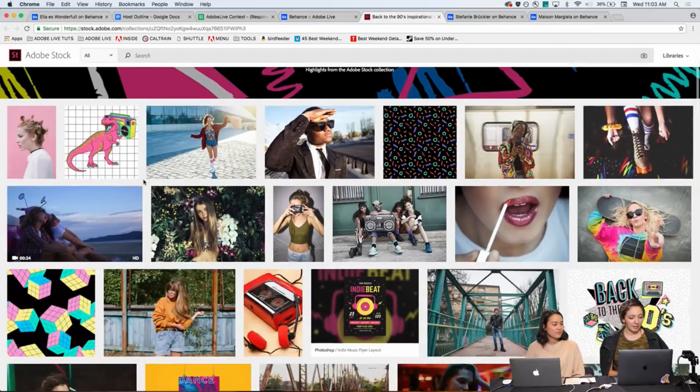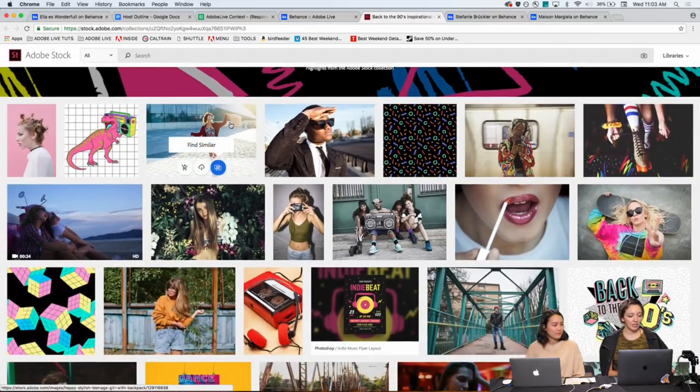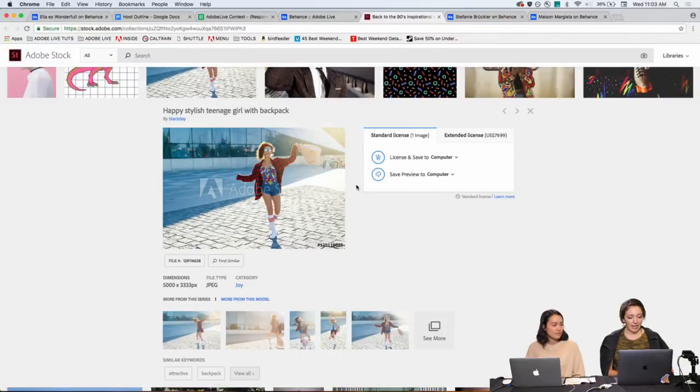We have a template for you if you want to use it. Use InDesign to create it, and then you can use this stock gallery that we've provided for you to find photography images. You don't have to buy the images. You can just click on one and save a preview to your computer. You don't have to license it. Just save a preview, and you can use that in your zines. You have until 12:30 Pacific time to get that turned in, and the winner will get their work featured and a free year of Creative Cloud.